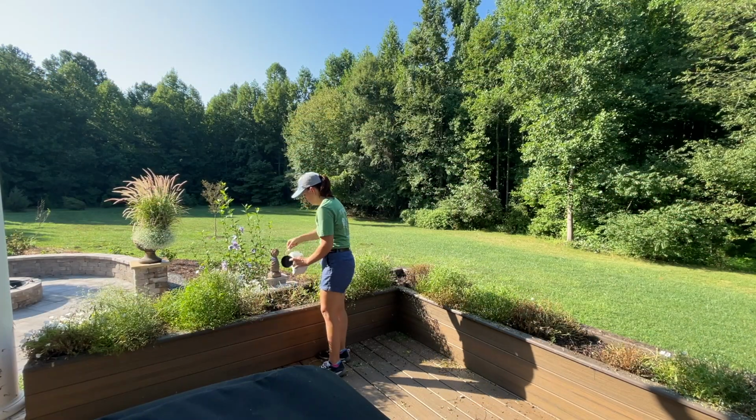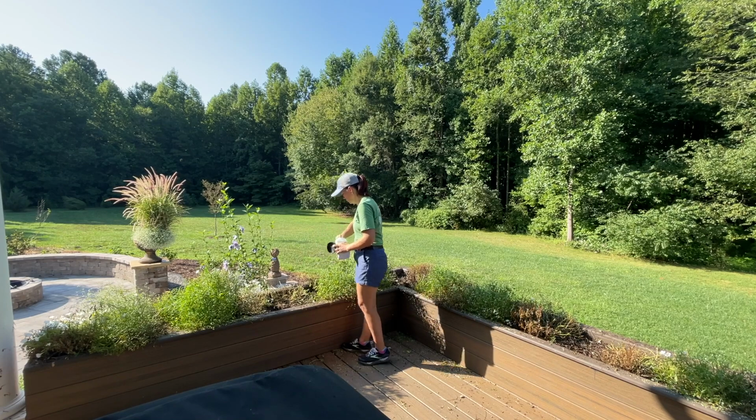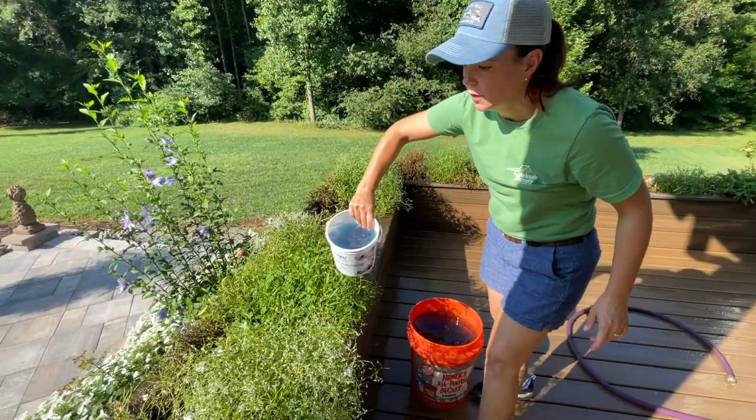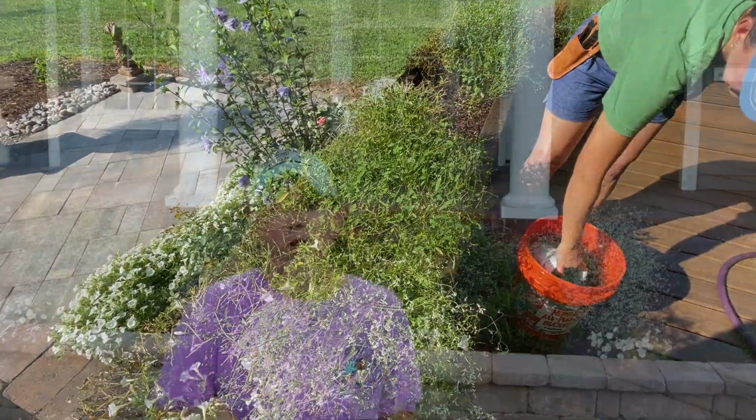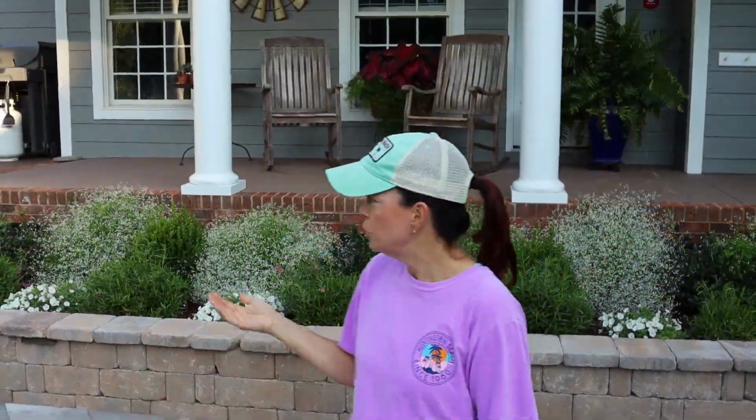I actually used scissors because I could get more leverage on them. Just cut them back. Then I went back and added the Proven Winners Time Release Fertilizer. Thoroughly soaked that bed because it had been dry. So I really wanted to soak and saturate that bed with just good old water to start to activate the time release fertilizer. And then I went back with the water soluble fertilizer to again give them an instant shot of food.